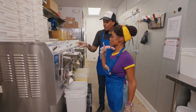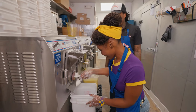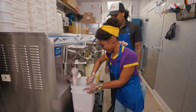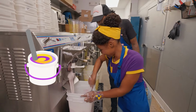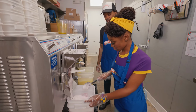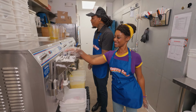Okay. You wanna start by hitting that button. Then that one, and then you can lift up the handle. Go ahead, turn that to the middle, lift it up. Yeah. There we go. And go ahead and stir as it's coming out. Do I fill up the whole bucket? That should be enough right there. Good job. I'm going to stop the machine for you.